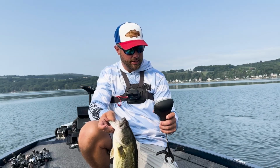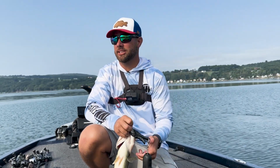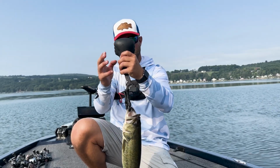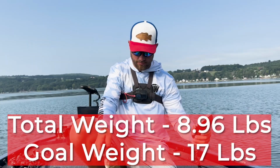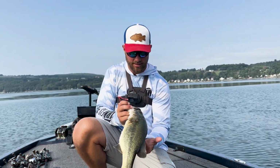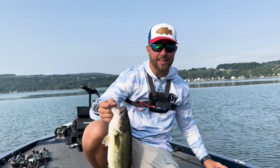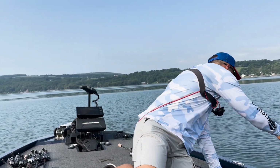Breeze picked up a little bit, which is knocking me off my hole, but I'm marking every single time I catch one. Very important. Fish weighs a little bit more like the ones we want to catch. 297. Golly. What a freaking fish. Love it. We got 9 pounds right now with 4. And we'll let that fish go.